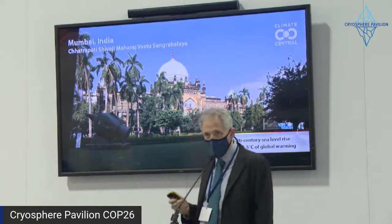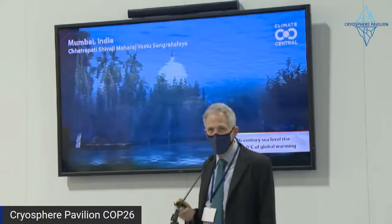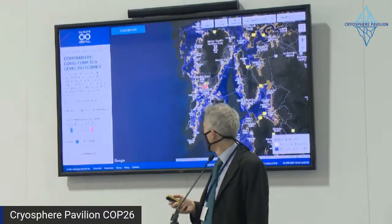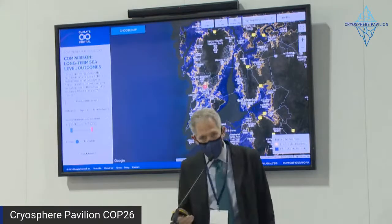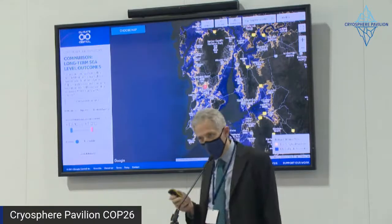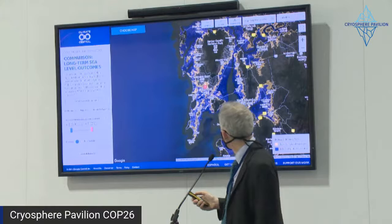Here's an important building in Mumbai, 1.5, now 3 degrees. And the map for Mumbai. A great deal is lost after 1.5.